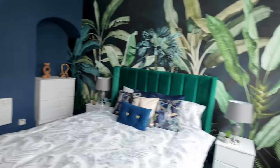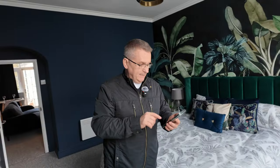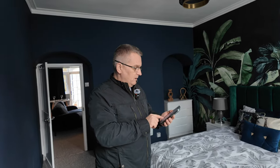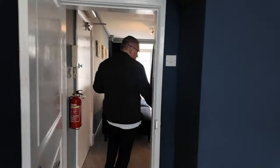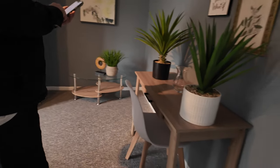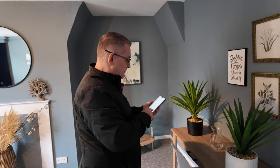Bedside metal runner, which is that one there. Genoa bedside metal runner, £99.17. For two, yes, it is for two. And then we've got the trestle summer oak desk, that's in here. So the trestle summer oak desk is this one. That is £115.83. These prices are not including VAT.